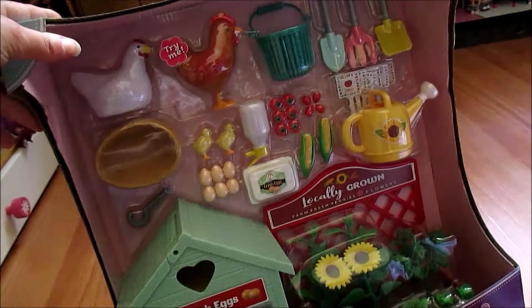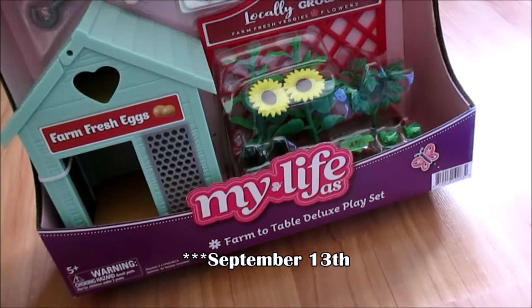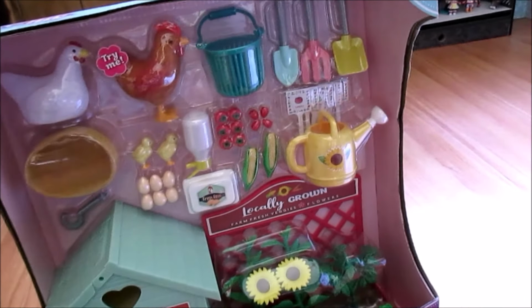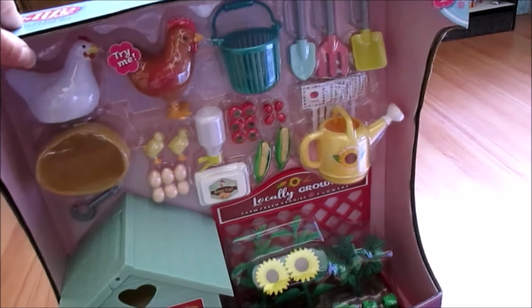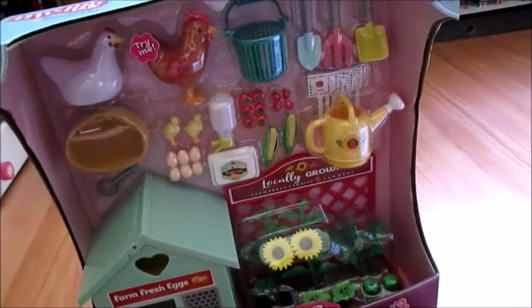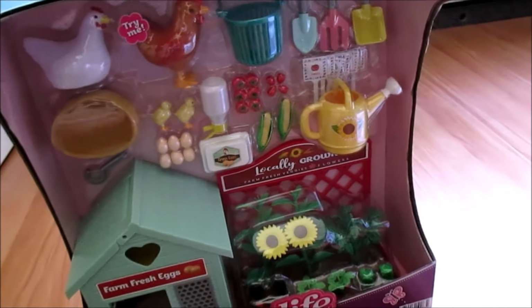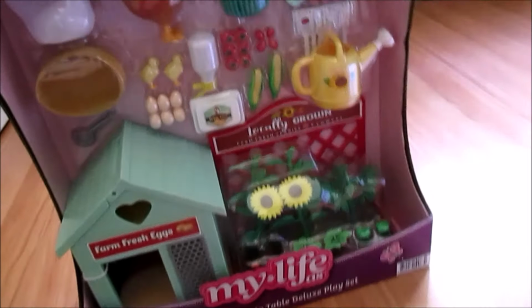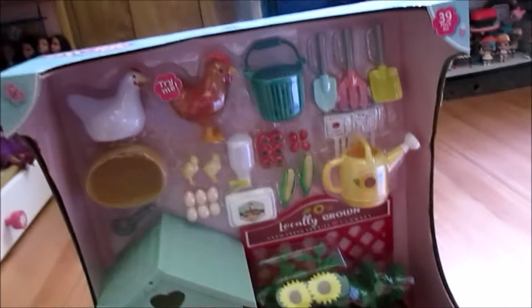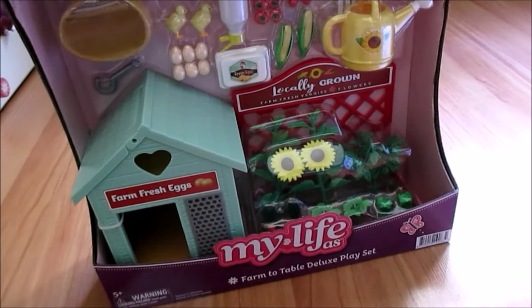And then today, which is Friday, September 14th, I picked Colleen up this My Life as Farm to Table Deluxe playset because she's wanted it since we first saw it at Walmart, and she was kind of bummed out because the kid she works with is leaving. When you work with a kid for so many years, that's a big adjustment. So I got her this, and it's really adorable. It'll be fun for photos. It wasn't on any kind of sale, but it was a gift for her.